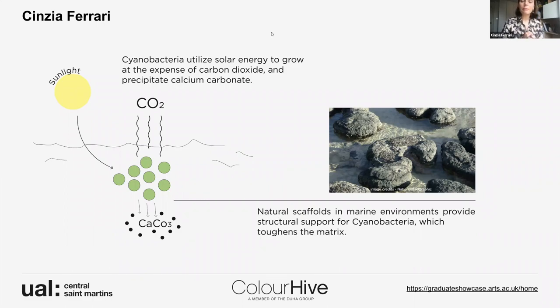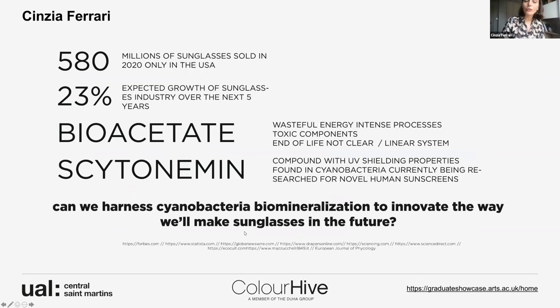My project is inspired by research from University of Colorado at Boulder. They demonstrated how to create strong bricks by inoculating cyanobacteria with gelatin and sand. So I instead decided to focus on a specific output, sunglasses. The choice combines my interest in transparency and innovative practices against wasteful processes and what's considered good enough.